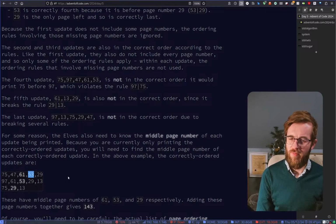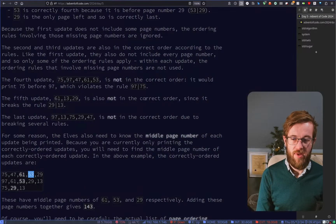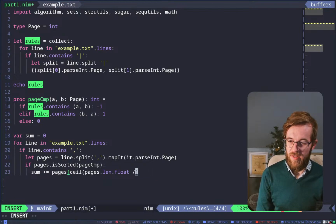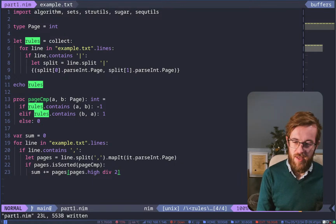Oh yeah, but it's middle pages. So we shouldn't have anyone that are even numbers, because it wouldn't have a middle. Oh, okay. Well, that simplifies things. Pages dot high, div 2. So div is integer division, which I think doesn't do any rounding. I think it just chucks the end.